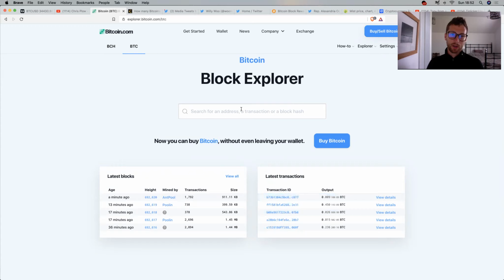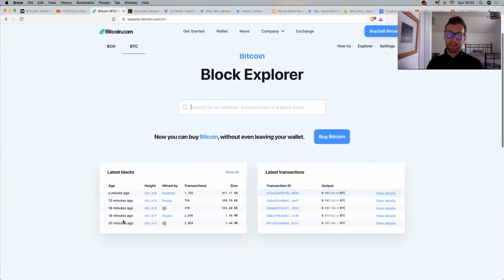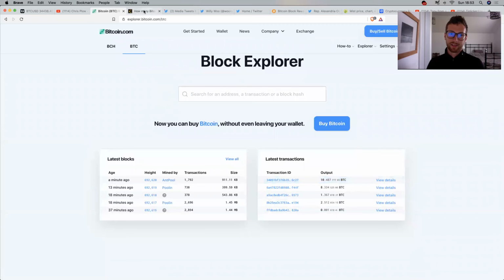Well, if you can see from the Bitcoin.com block explorer, this is what Bitcoin is. These transactions, latest transactions, are going through the Bitcoin network. They are being pulled together, and approximately every 10 minutes, all of the transactions that are being verified create the next block. You can see it's not always, it's 10 minutes on average. If we look at the latest blocks here, we have one 36 minutes ago, 18, 17, 13, a minute. So they average out to approximately every 10 minutes. This is what is going on behind the scenes.